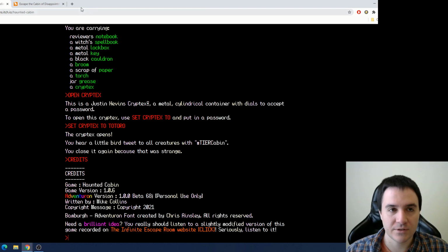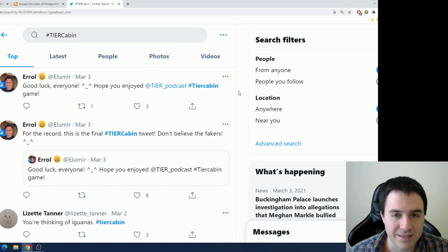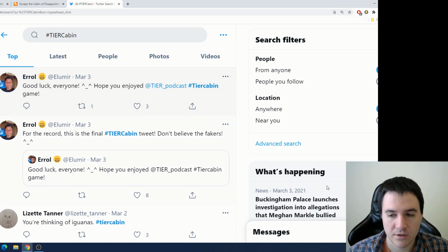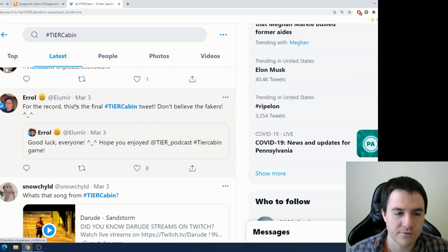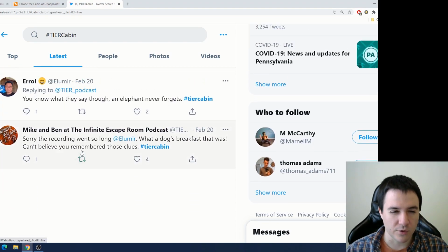Okay, so now, let's go to Twitter, I guess? Okay, I'm on Twitter now, looking at the hashtag tier cabin. Tier stands for the Infinite Escape Room, which is that podcast that we listened to earlier. And there's definitely some tweets from Errol here from March 3rd. Is that the day that this puzzle was released? Okay, can I sort by latest? Okay, for the record, this is the final tier cabin tweet, don't believe the fakers. So that means I need to scroll back and read everything before that, I guess?